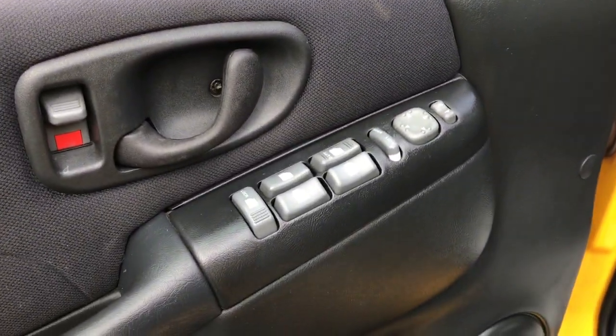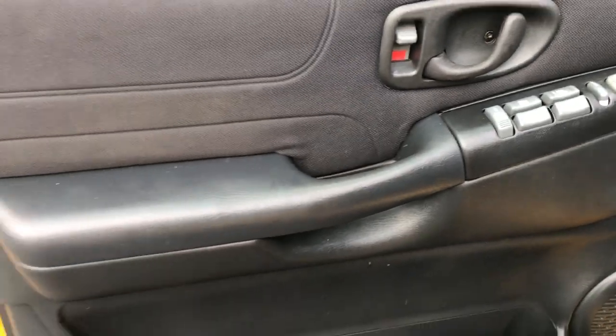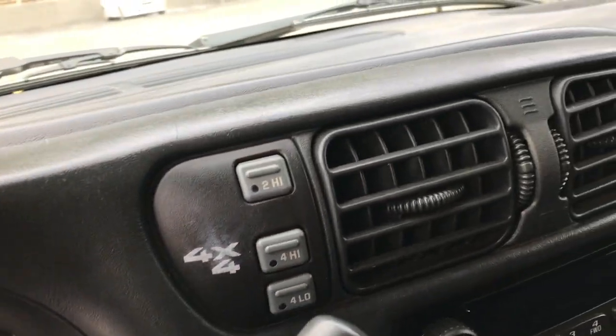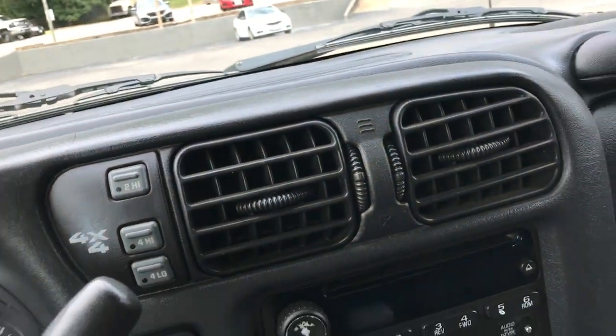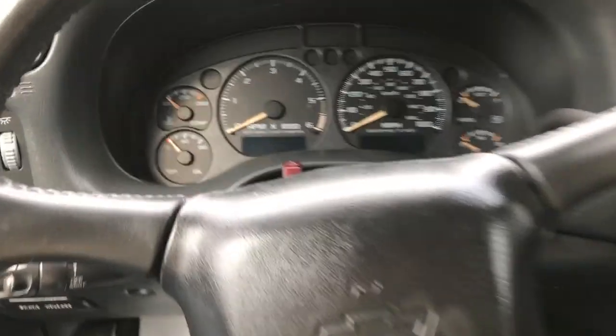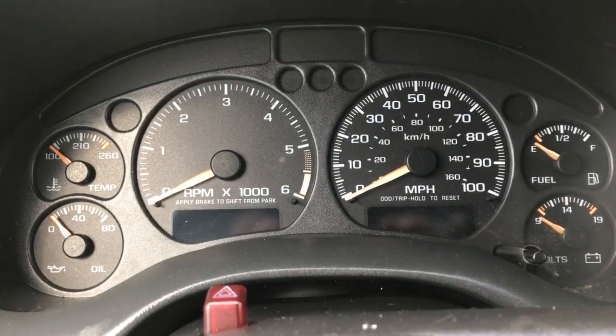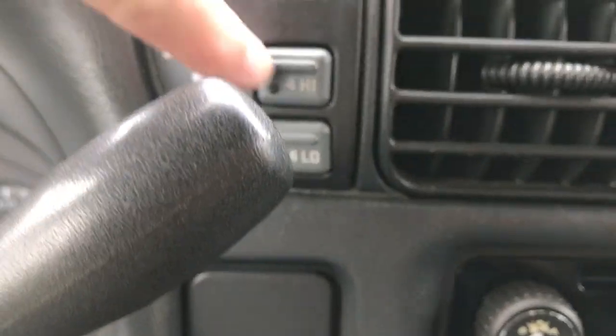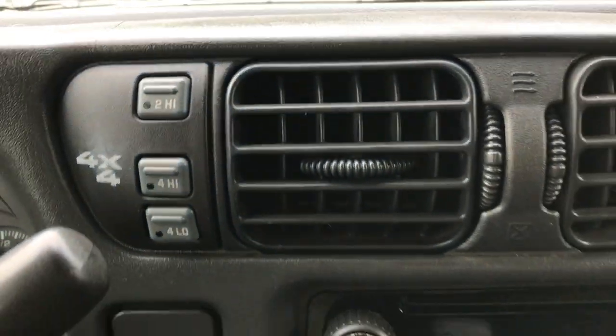Show you the window controls, locks on the door. Back off, show you the entire panel. Let me go ahead and hop in here and shut the door. I'll go ahead and back off, and you can actually see the wheel and the instrument cluster. Lighting control for your lights over here. Now your four-wheel drive selectors, two-wheel drive, four-wheel drive right up here.